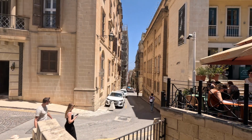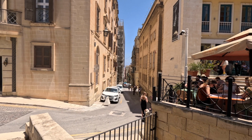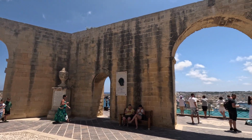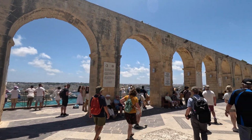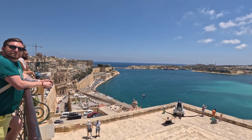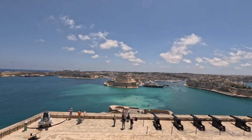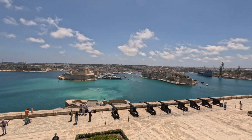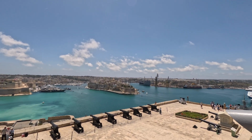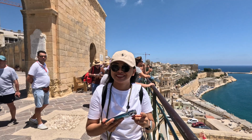This is very much a typical street in Valletta. It is long, narrow, and straight, and this particular one ends right at the sea. What a view. See all the cannon? That's pretty good view too.